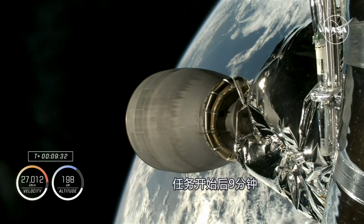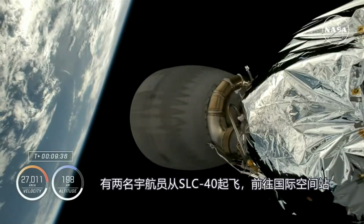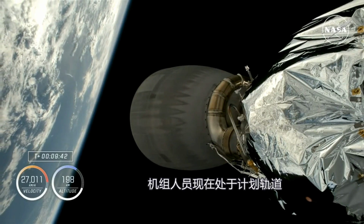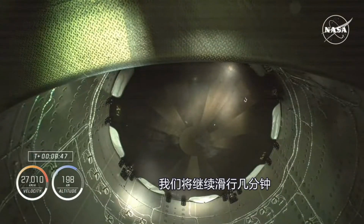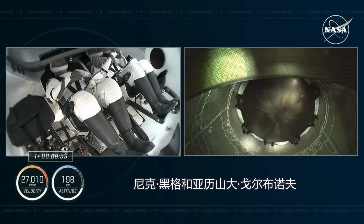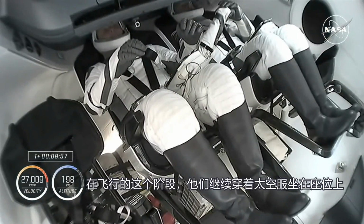In 9 quick minutes, we now have 2 new crew members on their way to the International Space Station, having taken off from Space Launch Complex 40. The crew now being in a good or expected orbit. We'll continue to coast for these few minutes, and then we get our first views inside the capsule of our 2 crew members, Nick Hague and Alexander Gorbanov. They are just continuing to stay in their suits and in their seats during this dynamic portion of the flight.